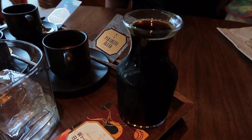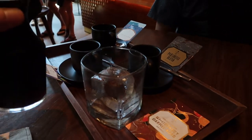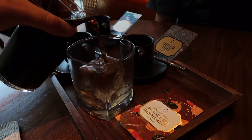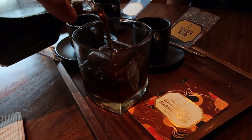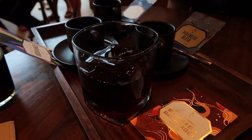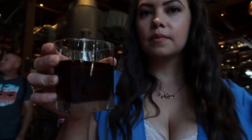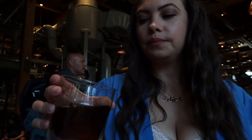Cold brew, which is non-alcoholic, just coffee. I'm scared of this. Do you put the whole thing in there? Let's start with that. Cheers. It's very smooth tasting, but it literally tastes like it's been in a barrel.